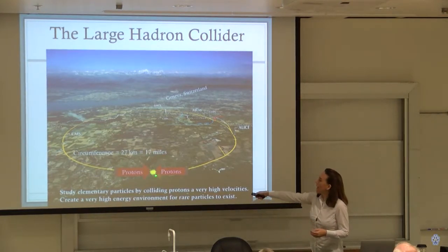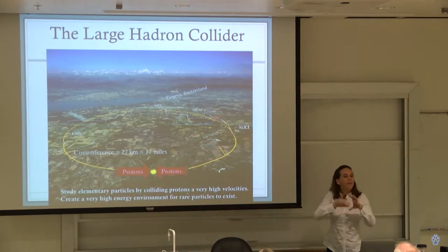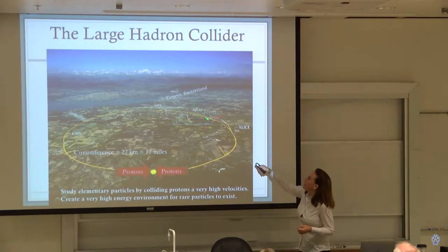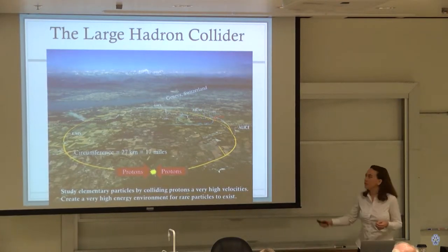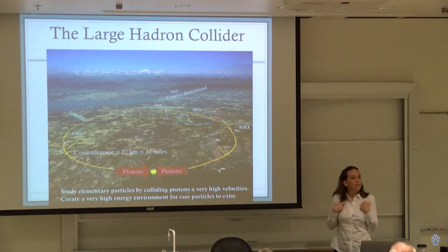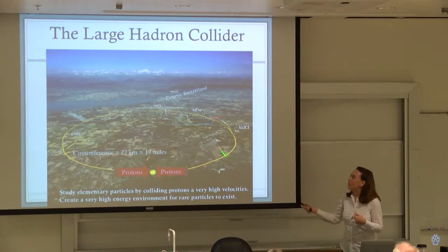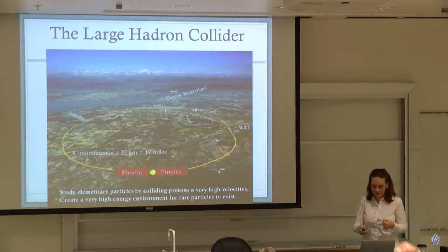And the protons are collided at these four places along the circle. And at those places, we have huge detectors. The detector where I collect data is called ATLAS. It's over here. It takes a long time to cross. It's like 25 minutes if you want to go to the other experiment on the other side. So it's really a gigantic ring, much bigger than the one I did my PhD on in Chicago, for instance. The reason that we have it so big is because we want to get the protons going really, really fast. And I'll talk about how that helps.